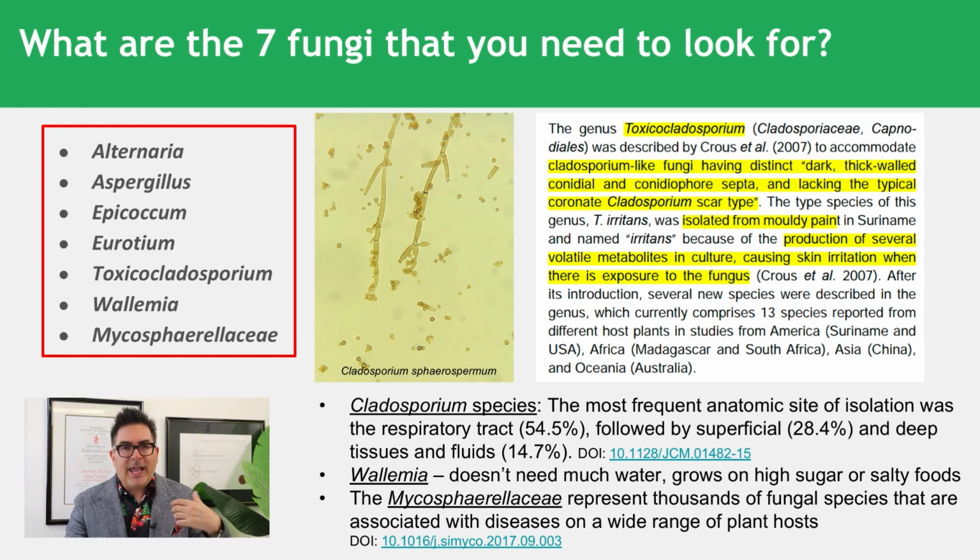Toxicocladosporium, then Cladosporium, just as a fungus that I find in water-damaged buildings, is particularly virulent and many people have a strong allergy to this. Again, there are publications showing the extreme adverse health impacts for people who are exposed to this fungus. And if we drill into the clinical literature, I can find dozens of publications showing that the connection with adverse respiratory health is over nearly 55%, and that often this fungus is found inside fluids and tissues of the body when susceptible people become colonized with this fungus.